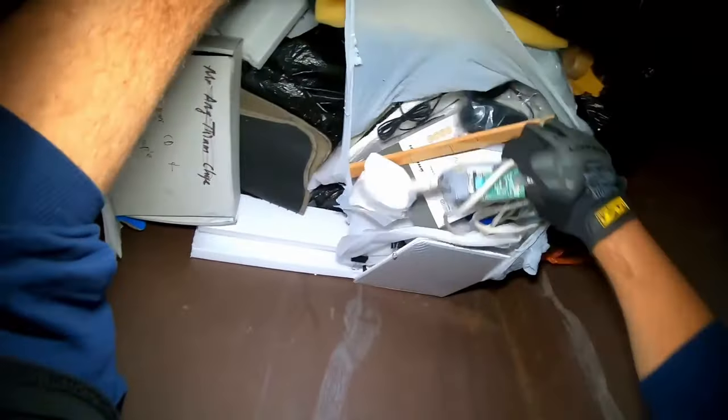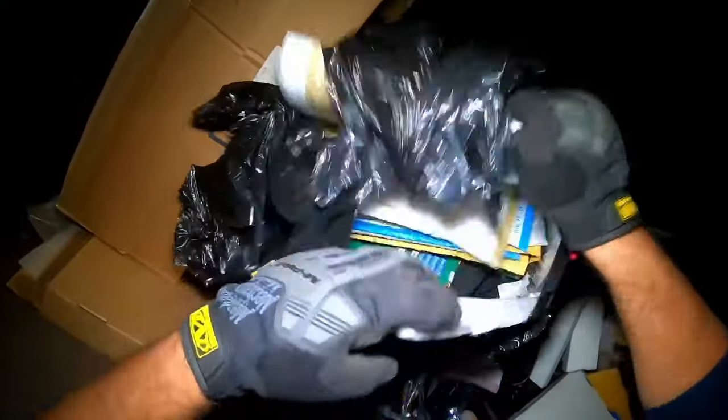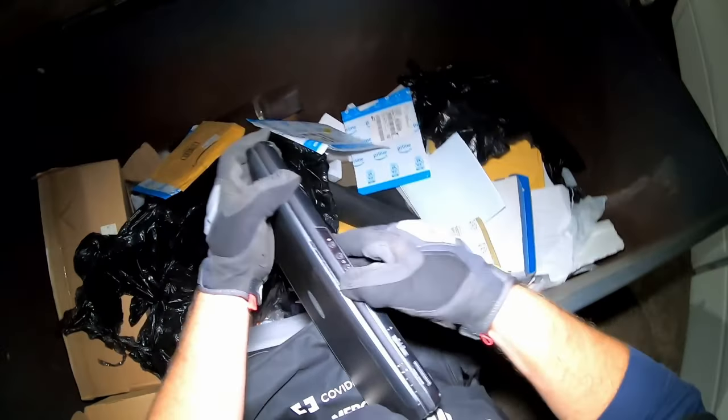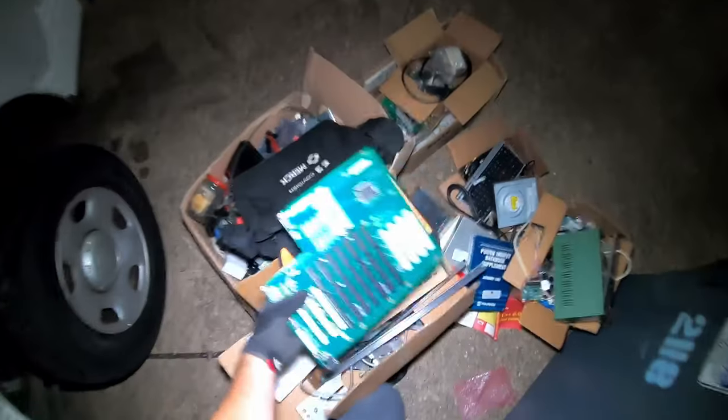Let's see here. Let's see, we got these bags. Which we sure do. More stuff. Not a whole lot, though. Check this bag real quick. Alright. Ooh, look at that. Ooh, there's something in here. There's something in this bag, y'all. Look at that. There's a Dell laptop. That's an old school laptop. Vostro 14. Oh, wow. Alright, look at that, that's a new board.